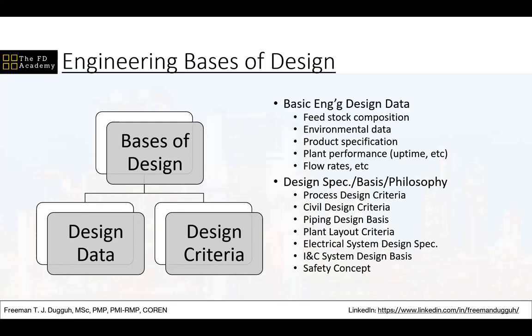So your design criteria come in various ways. We have design specifications, we have design philosophies, and so on. Every discipline creates their own process design criteria, civil design criteria, piping design, plant layout. They all have their criteria that they follow, and all that is agreed upon. The criteria that are going to guide the design are agreed by the plant owner, the technical people from the plant owner, and the engineering design contractor. They come together and discuss and agree on the criteria that will be followed, and then they sign, and that then forms the basis of design for the project entirely.